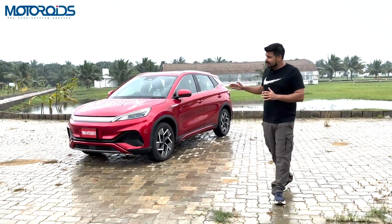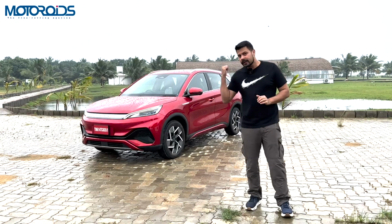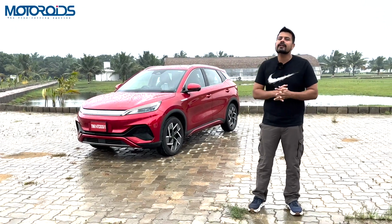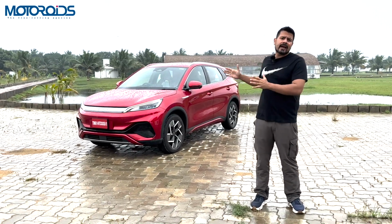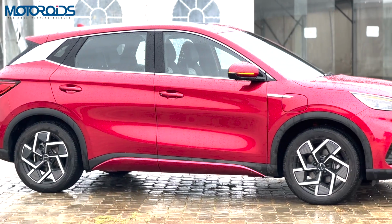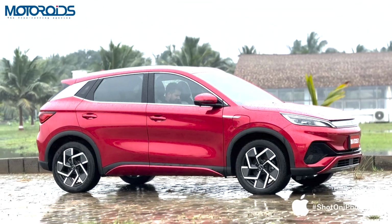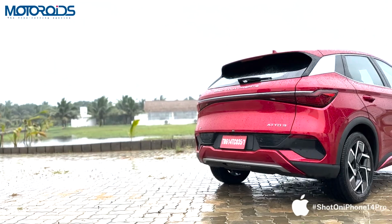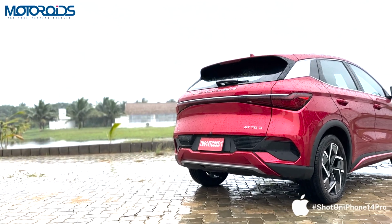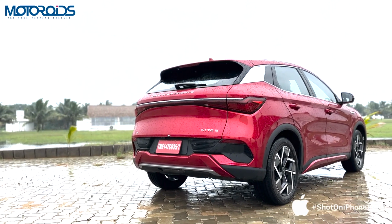So in terms of dimensions, it's quite big. It doesn't look like it is a very big vehicle, but it's bigger than the MG ZS, it's bigger than the Hyundai Creta, and in terms of length, width and wheelbase, this is substantially bigger than the two vehicles that I talked about, but in terms of height, it's a little lower. To be exact, it's 155 mm longer than the Creta and has a wheelbase which is 110 mm longer. In terms of width also, it is 85 mm wider than the Creta.